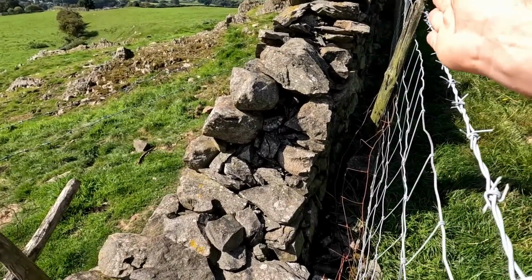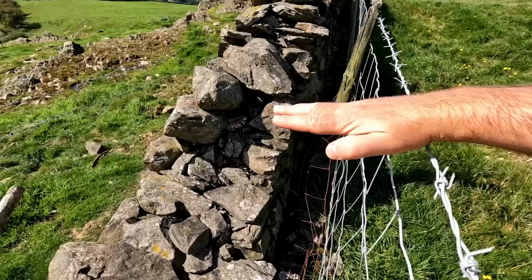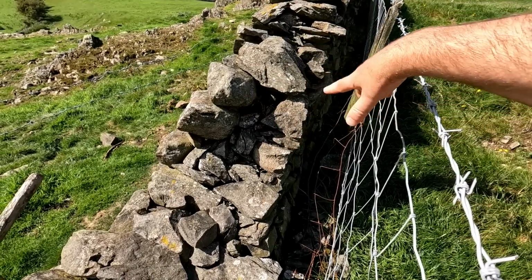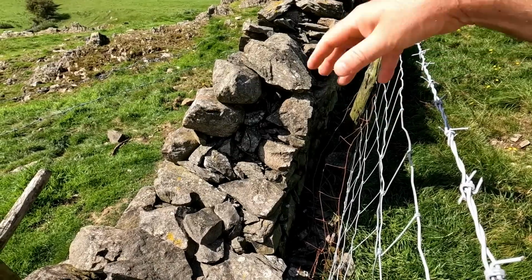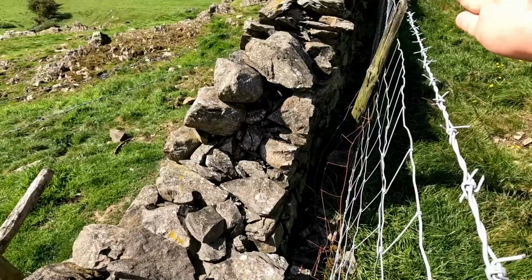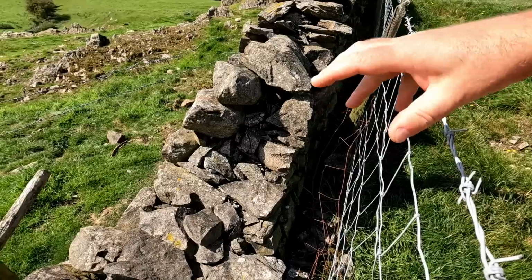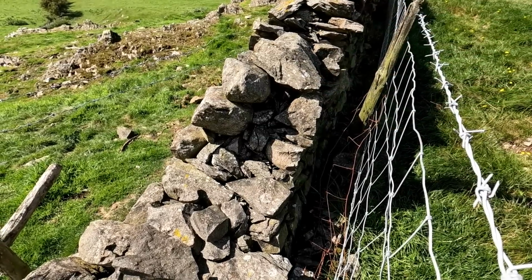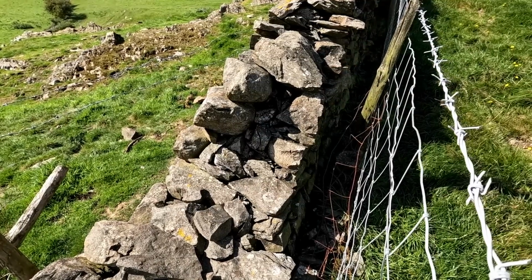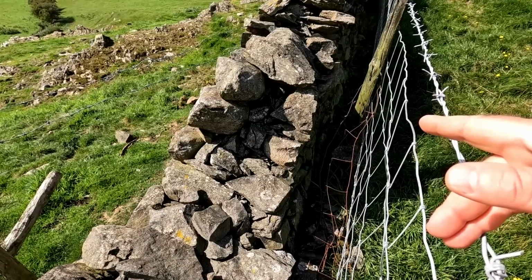So you can see that the rocks have been put in with a flat face outwards and kind of pointy end inwards on both sides, and then there's an infill in the middle there that's smaller little shards of rock just to fill in the gap in the middle, and that helps to tie it all together. So on the outside you've got these flat faced rocks, and all of the void in the middle is filled with bits of smaller jagged rock that tie it all together. So that's the inside of the dry stone wall. That's how they're traditionally built.